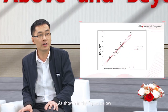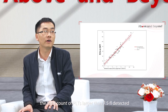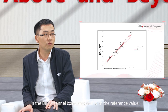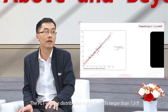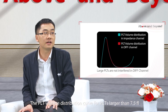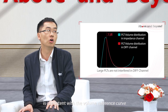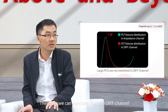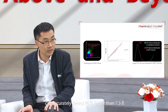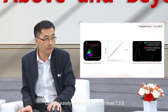As shown in the figure below, the total count of PLTs larger than 7.5 femtolitre detected in the DIV channel correlates well with the reference value. The PLT volume distribution curve for PLTs larger than 7.5 femtolitre is consistent with the volume reference curve. Therefore, we can conclude that the DIV channel can accurately detect PLTs larger than 7.5 femtolitre.